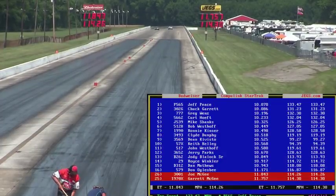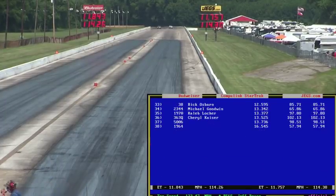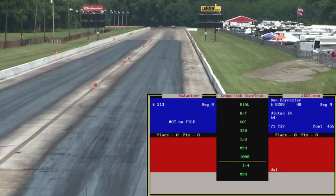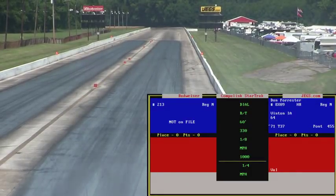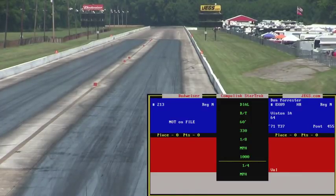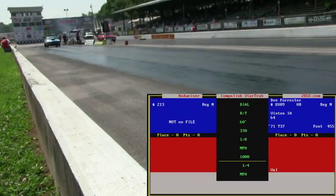Last of the first generation Novas over in the left lane, taking on the Pontiac midsize car. Don Forrester out of Vinton, Iowa. 1971 T37 Pontiac. Got the big 455 Super Duty motor in it. Taking on the Nova over in the left lane. We are still entering tech cards, so if I don't mention you by name, please understand we're still putting stuff in. Hundreds of cards have come out here today.